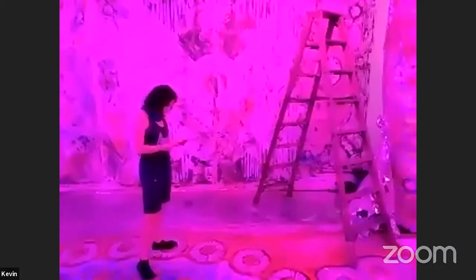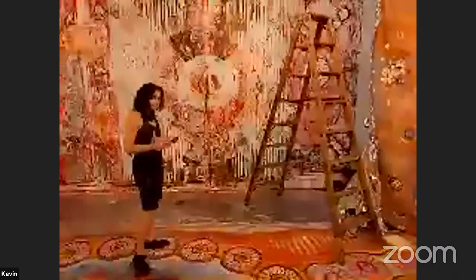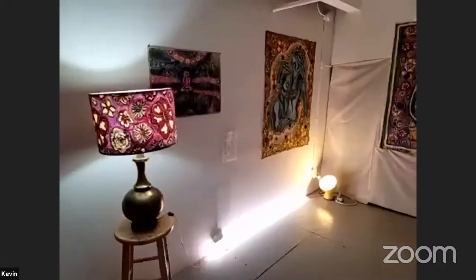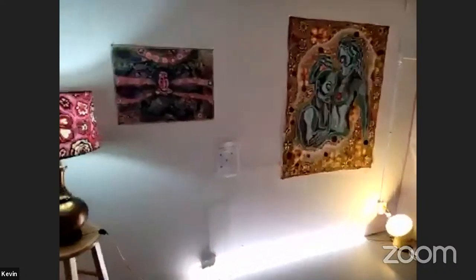I'm doing a little bit of that right now. So if you can't tell well in the video, guys, the lights are doing all different things. So this whole room changes colors, does all kinds of different things. These are a bunch of paintings that I have on display for the art walk. So these are all new paintings from since quarantine, really.